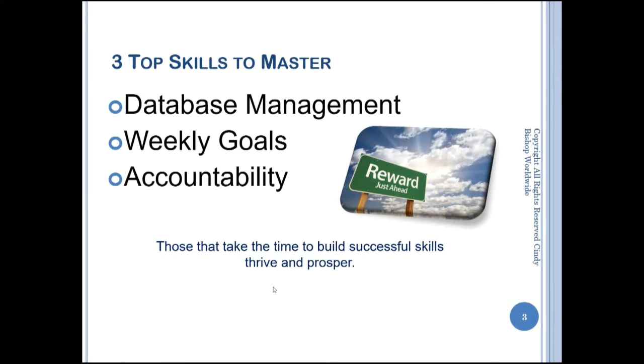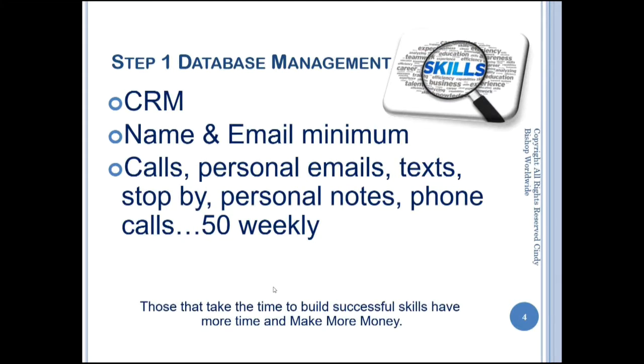So the first of the 3 is database management, the second is weekly goals, and the last is accountability. So again, you need to take time to build these skills so that you have a solid foundation. You need to control what's happening in your business. Because if you don't have control, that means something else is mastering your time, and that's never a good thing.